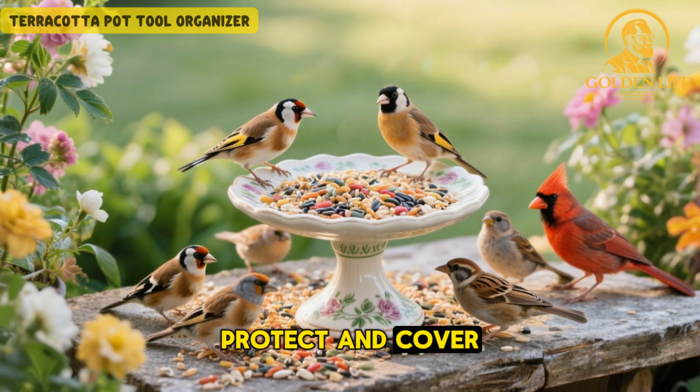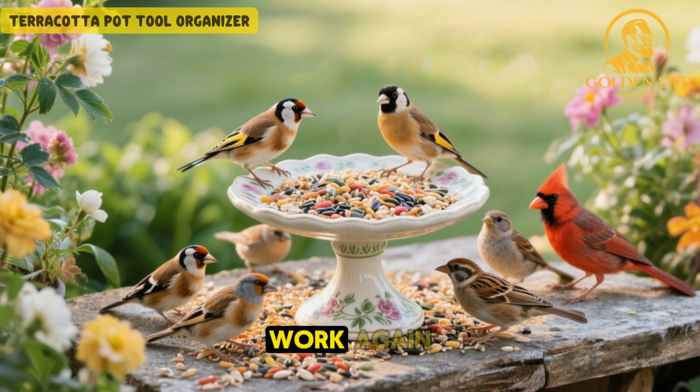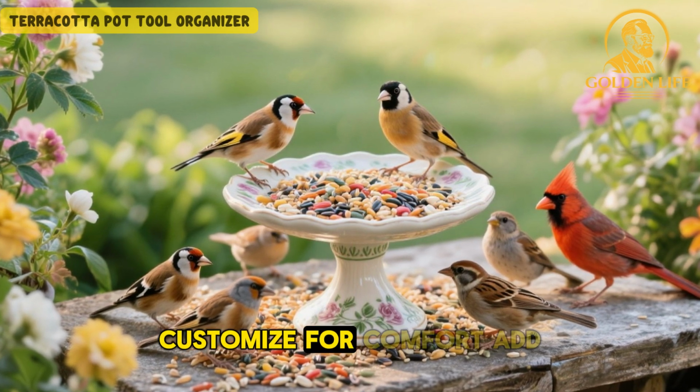Protect and cover. Place the matching saucer upside down over the pot when not in use to shield tools from rain and curious critters. When you're ready to work again, simply lift the saucer like a lid, and voila, everything is right there.